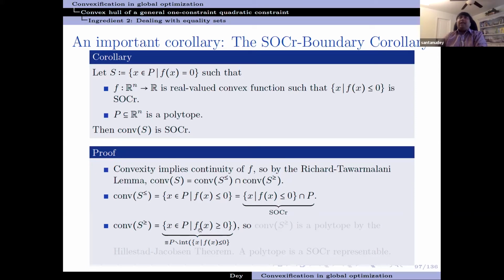But that's just saying it's x in P when I take away the interior of the set Fx less than or equal to 0. Okay. But this is a convex set. And P minus a convex set, its convex hull is a polytope. So this one was SOC representable. This one is a polytope. The intersection of these two is SOC representable.